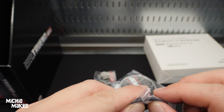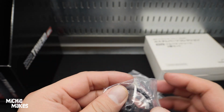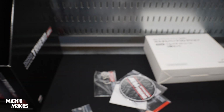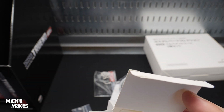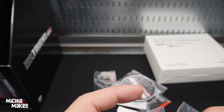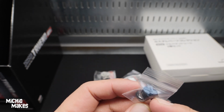Obviously, they're not going to wrap it in leather as normal steering wheels would be, but it's a racing steering wheel nonetheless. It's an optional add-on. Very cool. And then a bunch of screws. Looks like we have a connection point too in here. I'm actually not too sure what this part is for.